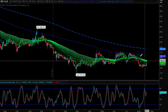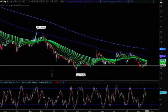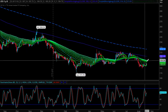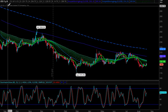Oats are bearish. As you can see, it's below pi. The 200's descending. You're making lower highs. All right, this wave structure is down and negative. So oats are bearish.